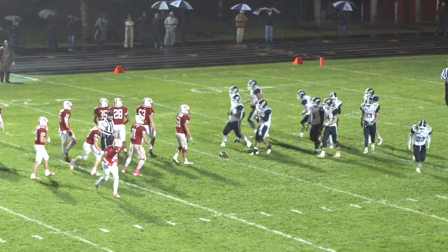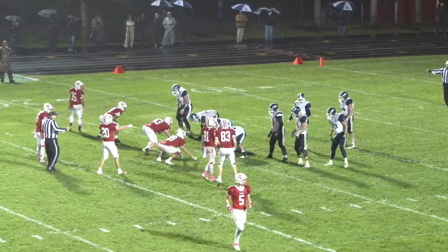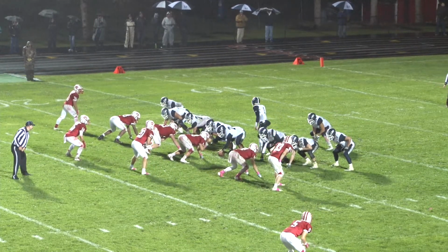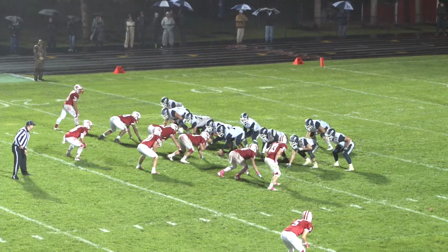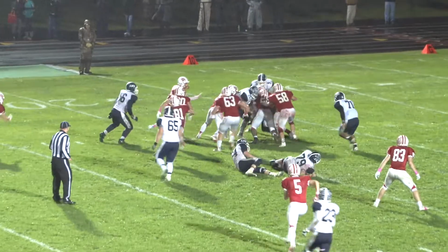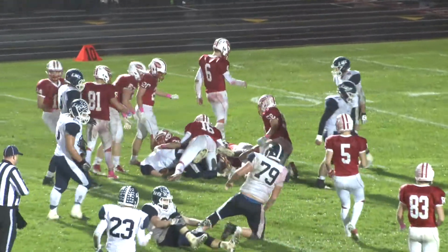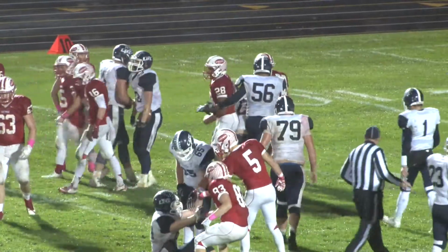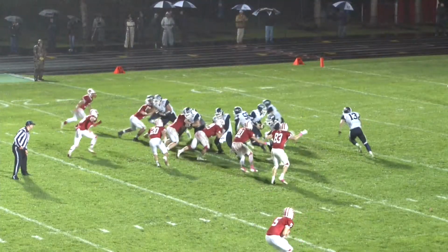My goodness. Well, Eastwood probably had their worst game of the season last week. Yeah, I was going to say, they got it out of their system. And so Craig Rutherford's going to say, boys, that's not going to happen again. 13. Here's the handoff now. Walsh on the right side. He's dropped. And there goes their 1 yard offense.